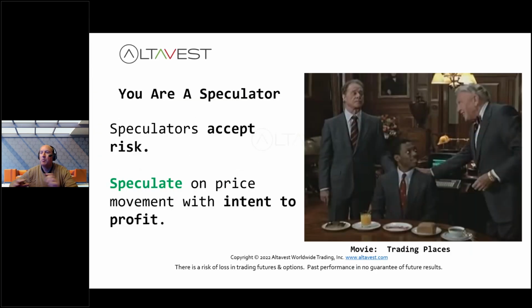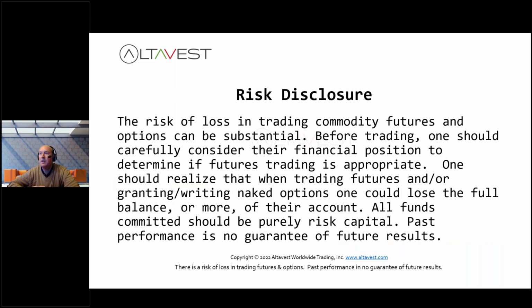Let's start with the preliminaries here. Remember, we're speculating and we're looking to accept risk. We're trying to make money. And of course, that's the idea here, but there's always risk when you're speculating. So do take a moment and look at that risk disclosure. It is important. Remember that all funds committed should be risk capital, and past performance is no guarantee of future results.